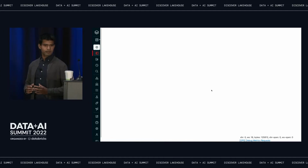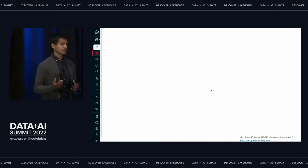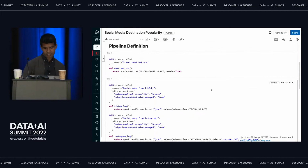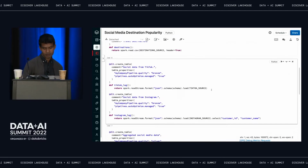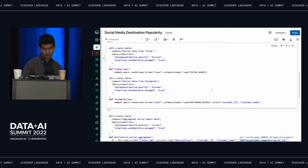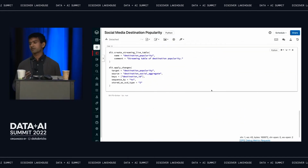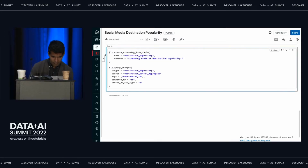So in this notebook, you're going to be able to see a definition of the Delta Live Tables pipeline. This includes our source data, like the travel destinations table, as well as the TikTok and the Instagram logs. And at the very bottom here, you can see that we're using Delta's continuous data capture to stream data into the destination popularity table. To transform this into a feature table, all that we have to do is modify the function call.